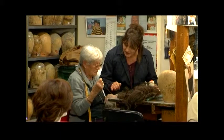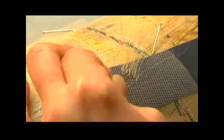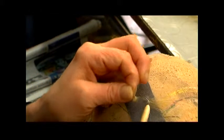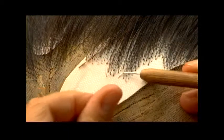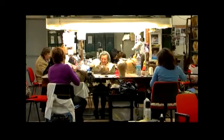The realization process hasn't changed through the years. Tradition is the strength of the Rocchetti company. This is where the hair that will then form the final wig are applied one by one. All done by expert and patient hands.